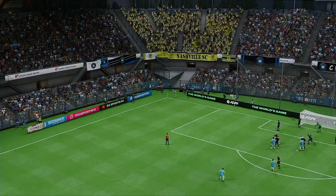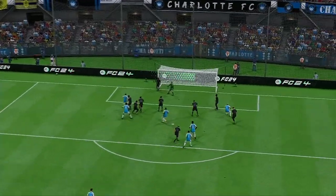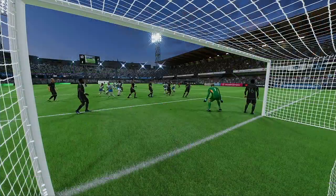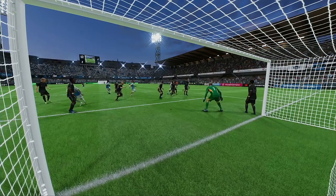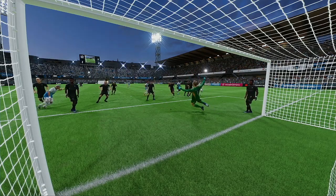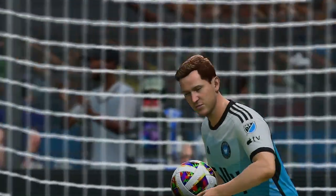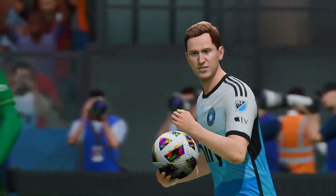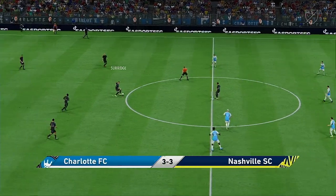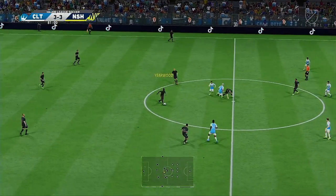Well, here it is again. It's a well-delivered ball into the box, and it ends up with a fairly simple finish. Certainly not much the goalkeeper can do about that. Well, what an extraordinary scoreline. Does this game have more goals in it?